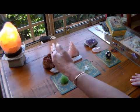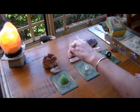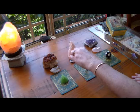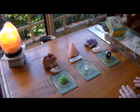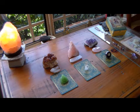And this placement is the past, what's behind you. This is the action called for, where you are heading, and this is what is ahead and the final outcome. Okay, so choose the pile that you're drawn to now, and I will commence your reading for you.